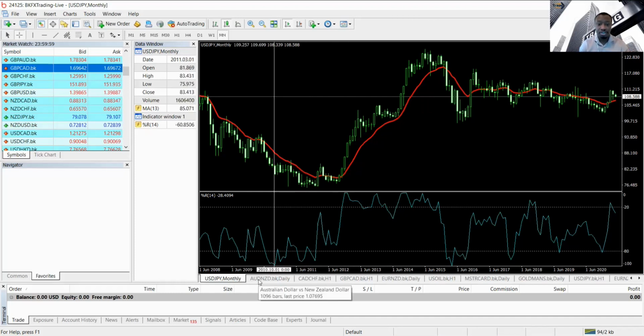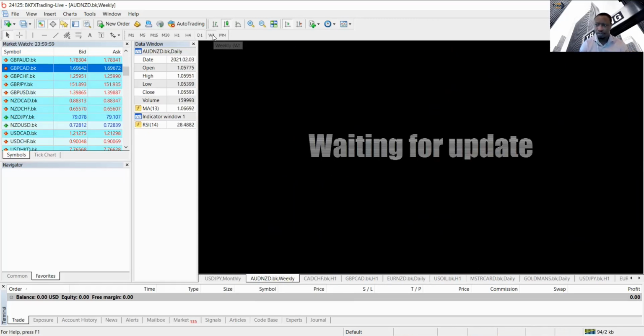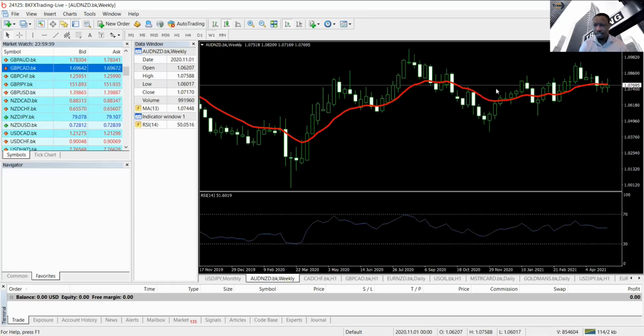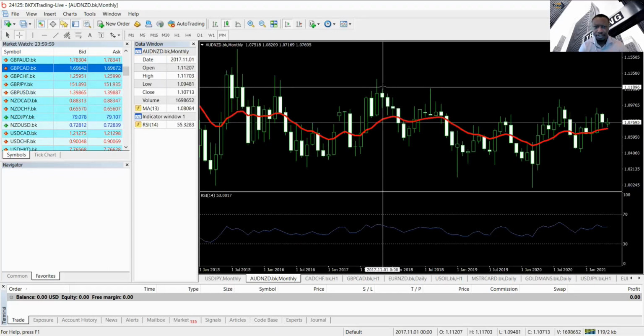Next pair we'll be looking at is the Australian dollar, New Zealand dollar. Now, looking at this pair, we're also going to be bullish on this. As we can see, there has been a resistance here. It has been bullish and it came down here. There was a push and there's a push. So we will be buying this pair, and we will be buyers at around here. Let's just be comfortable and getting at around 0.8 or 0.820. And I think we can take profit at around this point.